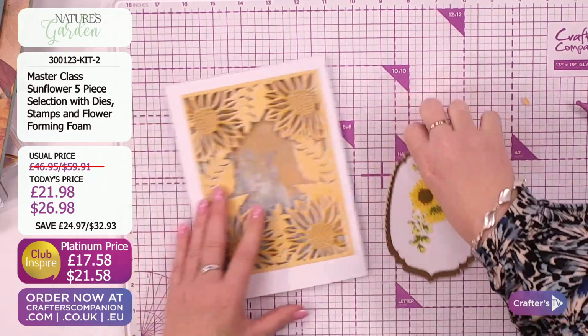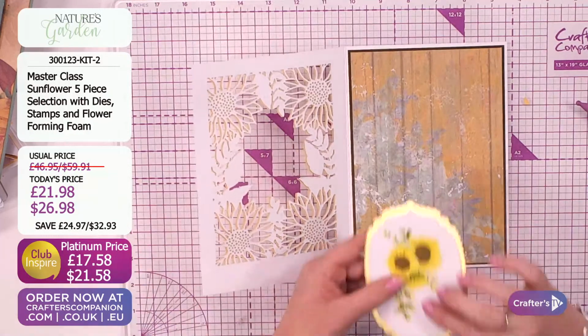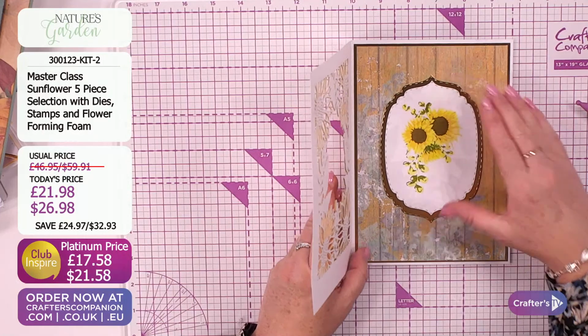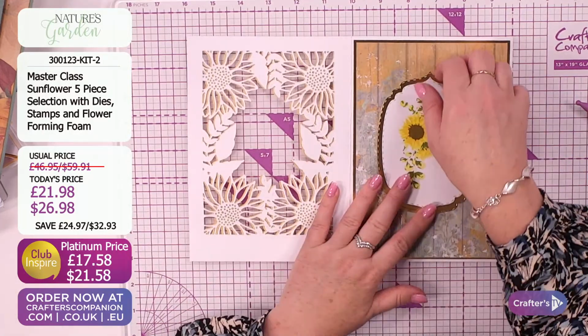And then this is going to go on the inside of our card. So we're just going to pop this in the centre. I want to make sure that is centred. Yep. Looks so pretty, doesn't it?